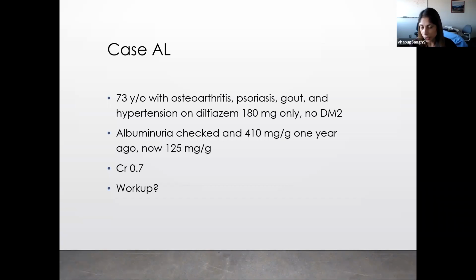A creatinine is 0.7. This person came to us, I believe, because the primary care provider said, do I need to do anything else? What do I do with this person? What should I be worried about? It was actually a non-visit consult, which is some of the things we do here at the VA, where they don't think the patient needs to be seen in person, but this is a question that they have, and a pretty valid one. So what do you guys think about the albuminuria? What could be the cause in this particular patient?